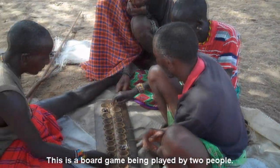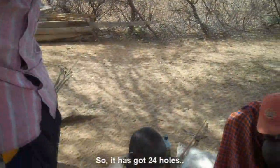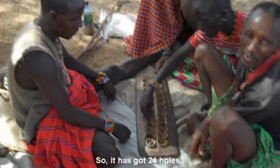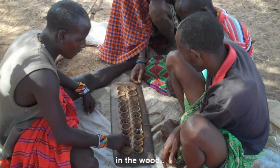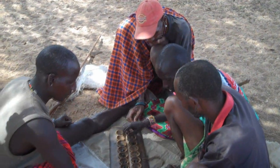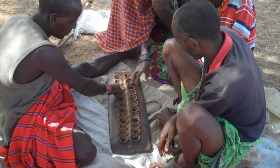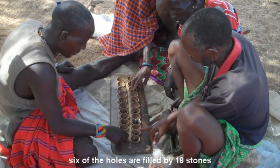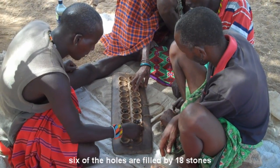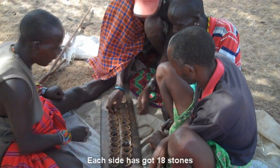This is a bow game. It's being played by two people. It has 24 holes in the bow. Each side has 12 holes. The 12 holes on each side, 6 of the holes are filled by 18 stones. Each side has 18 stones.